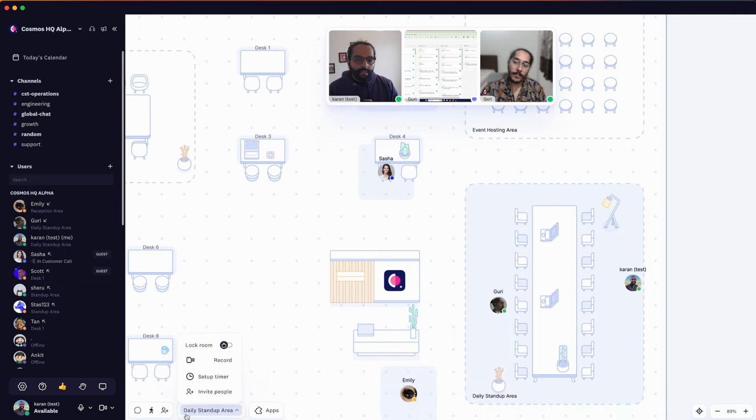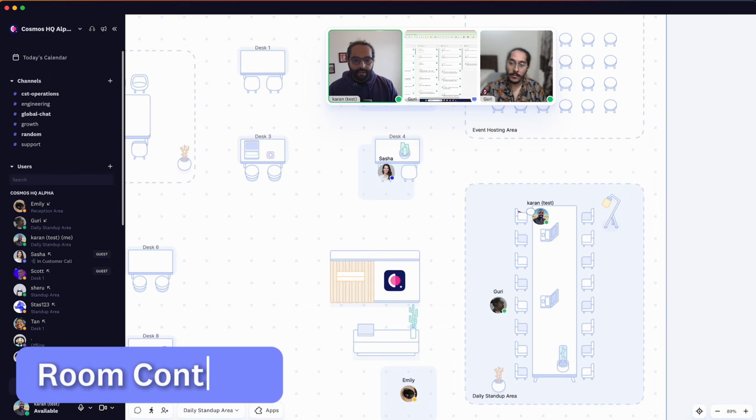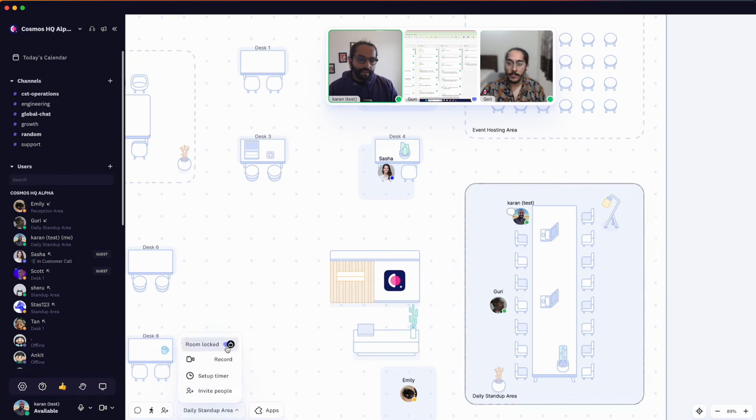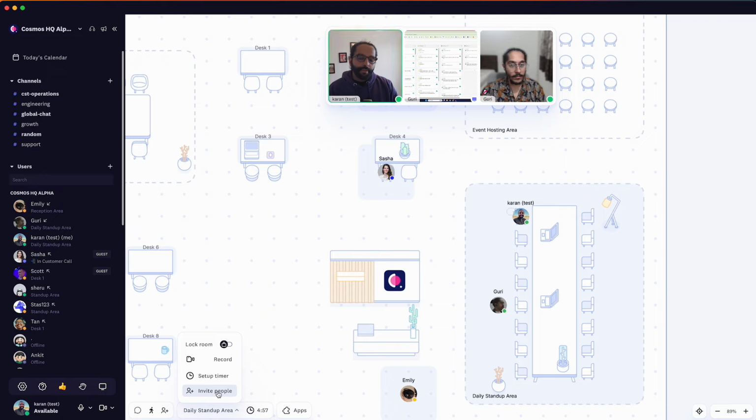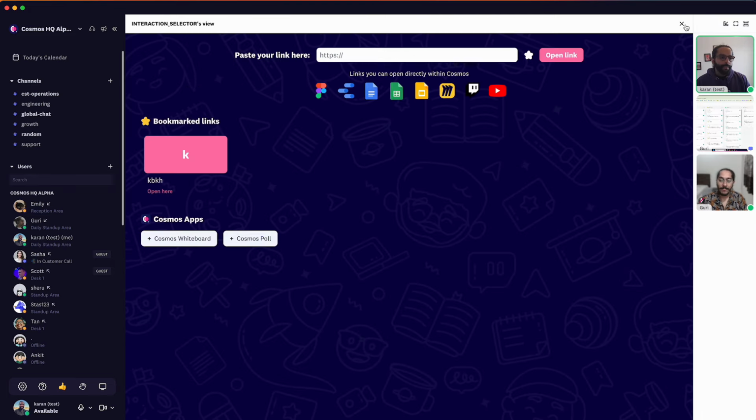Now, the third part of the toolbar has everything to do with the area you're present in. So right now we're in the daily stand-up area. If you hover over it, you can firstly lock the room, start recording the conversation, set up a timer, start the timer, and invite people to the same room. The timer shows up here and everybody can see the timer. Third of all is basically the apps and the games. You can click this and this will open the apps which you all know and love.